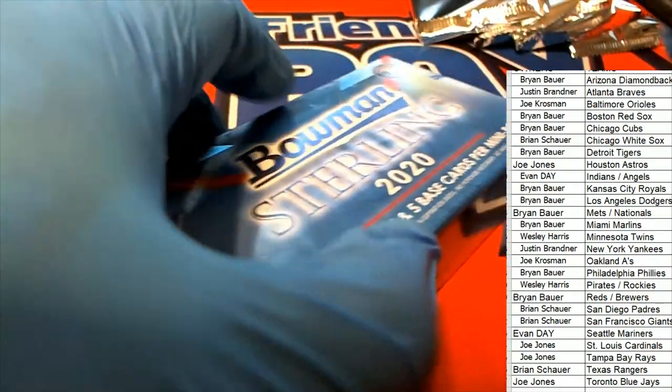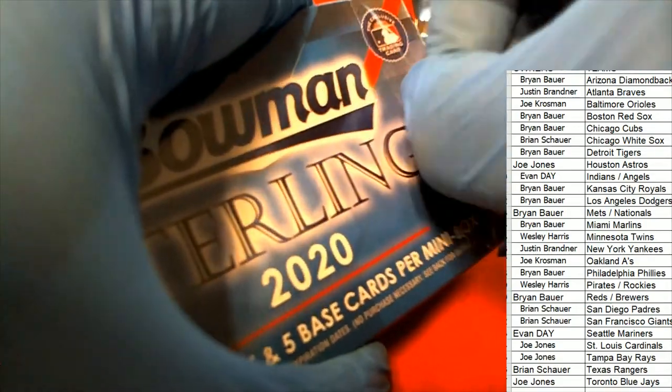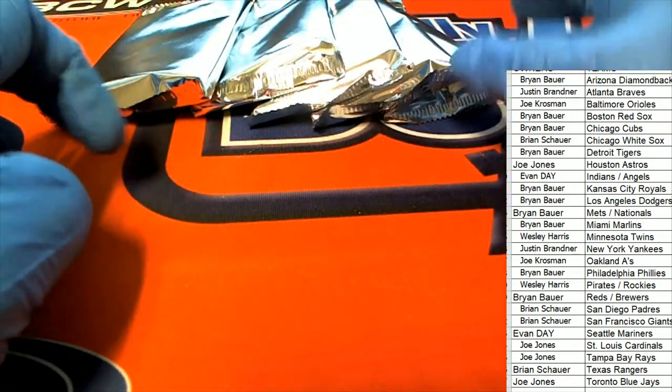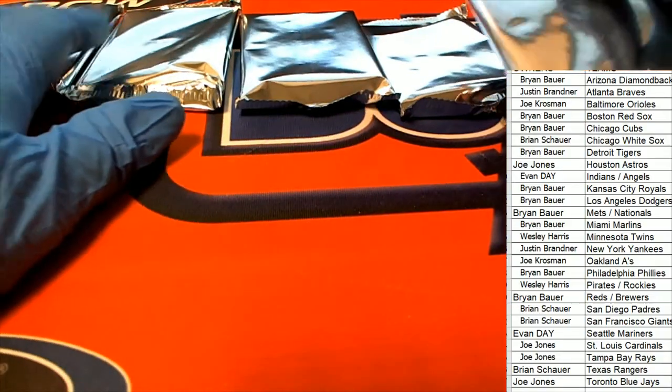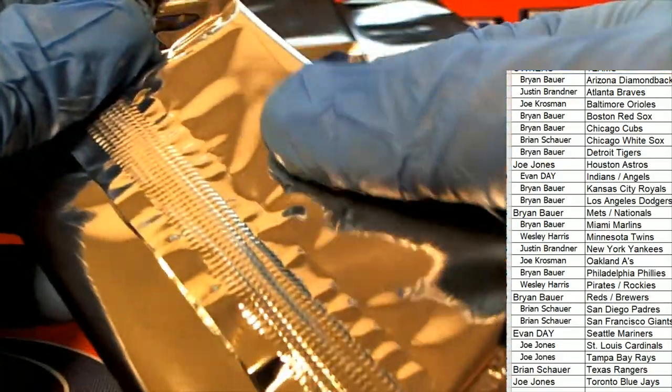Five autographs coming up. And one of the things that's really cool about this break is there's only 13 spots and five autographs. So once you're into the break, you have a really good odds kind of break at hitting something nice. 13 spots and five autographs. It's better than a 1 in 3 chance to hit an auto. So we'll see what the first hit is coming up out of here. Good luck.